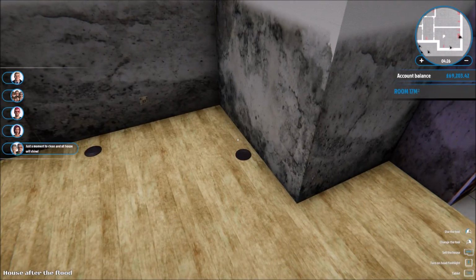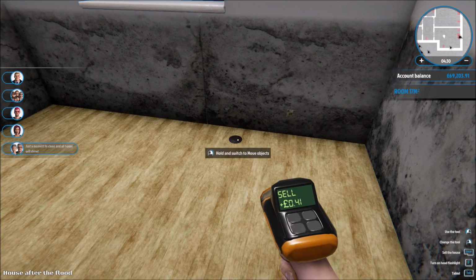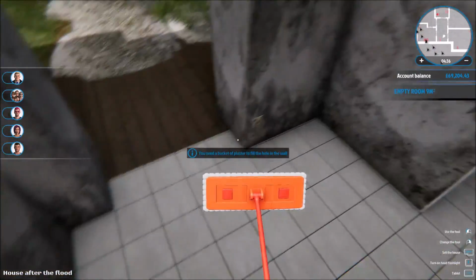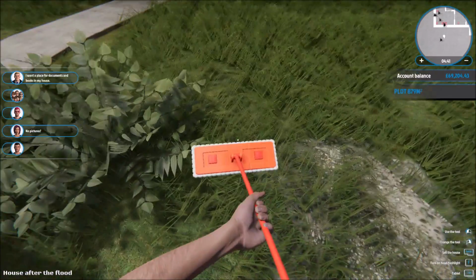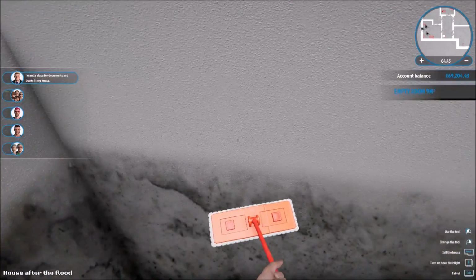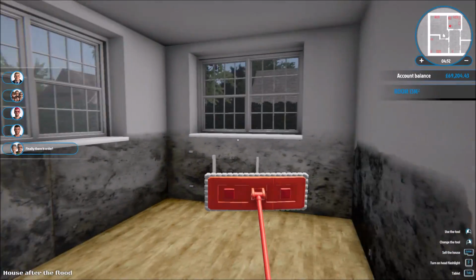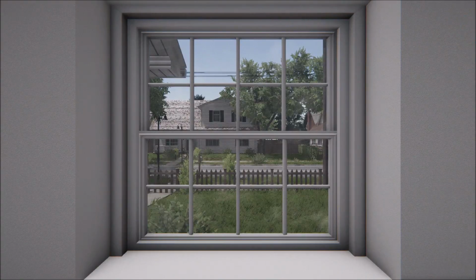Oop, I missed a few plates. Oh my god, like. It's the first time I'm actually able to interact with the outside. Oh my god, so yeah. Let's clean these windows.